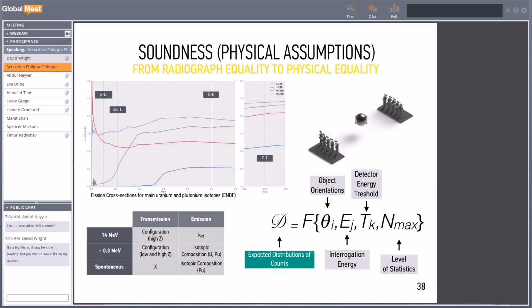and we're also interested in the hundreds of keV energies. So here, if you can see the cursor, the proton lithium source or americium lithium source, but more likely proton lithium source, is where the cross section for fission, for example, between uranium and plutonium isotopes is very different. So, for example, if I have two spheres of uranium, you can distinguish their isotopic composition.